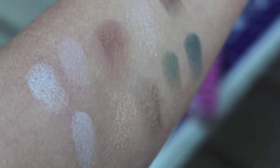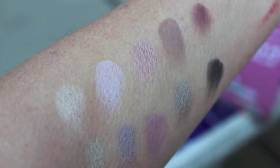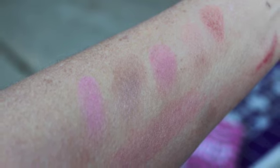I think Too Faced is a little inconsistent. Some of their stuff is some of my favorite thing ever, you know, a few of my favorite things, and then other things I'm not so thrilled with. So this right here is one of the things that falls into the category of a few of my favorite things. And I'll tell you why I like it.